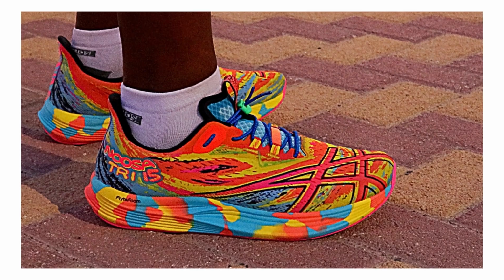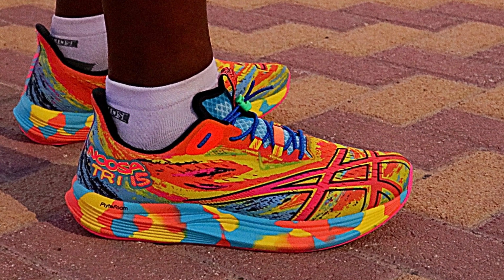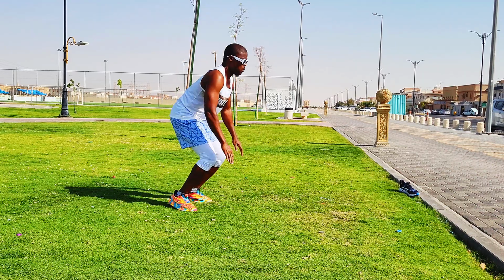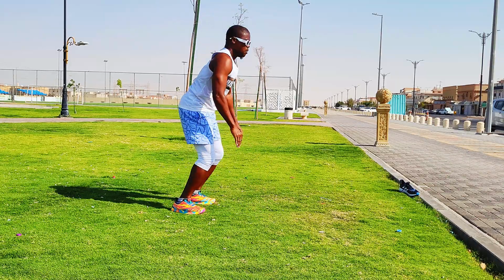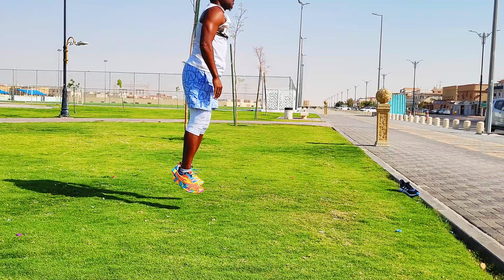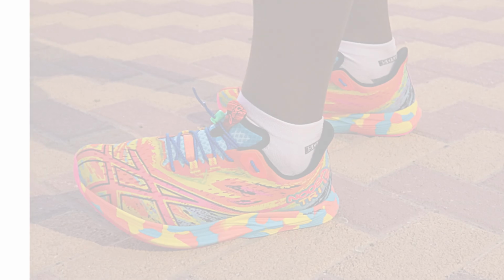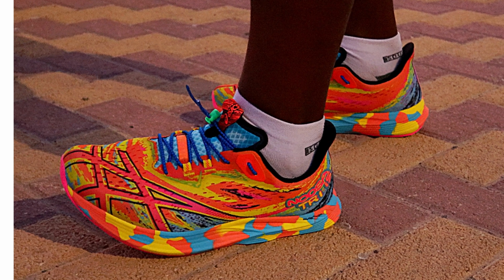5. Fit. These fit true to size. I got my usual size and they fit nice. But I must mention that they came a little more close-fitting than the previous version, just a tint snugger. On my first run, they did begin to get uncomfortable at the tip of my big toes at 8 to 10 km. But by my second and third runs, they have relaxed and are now very much comfortable.